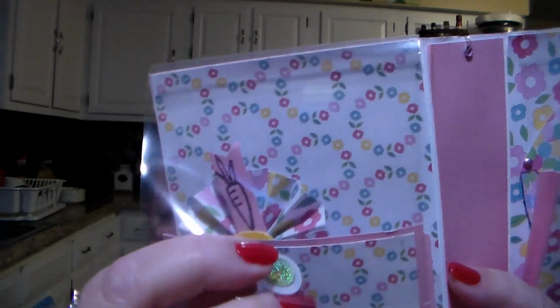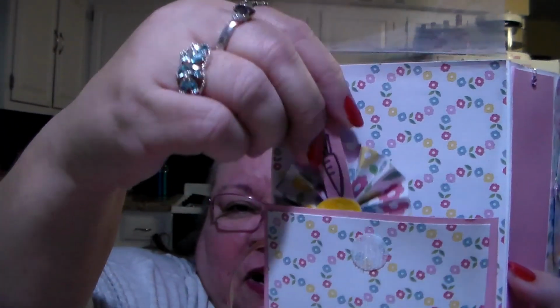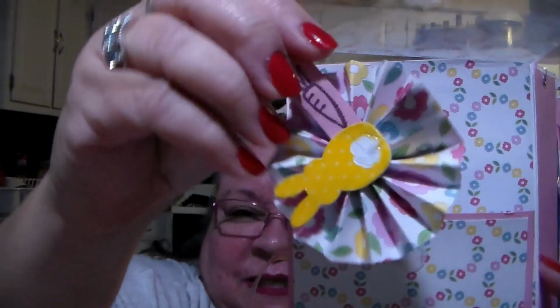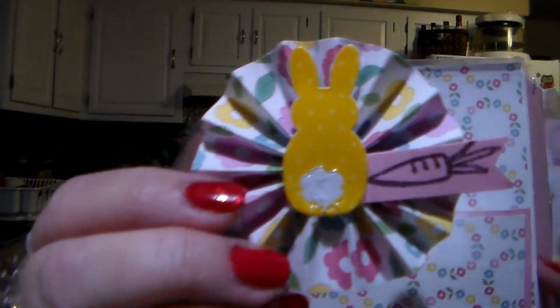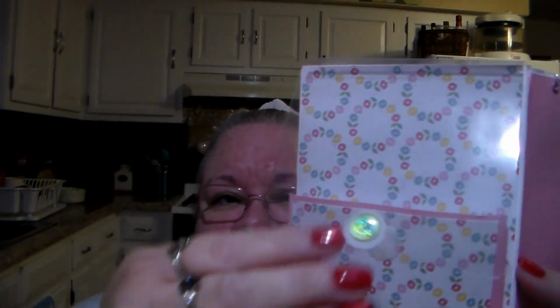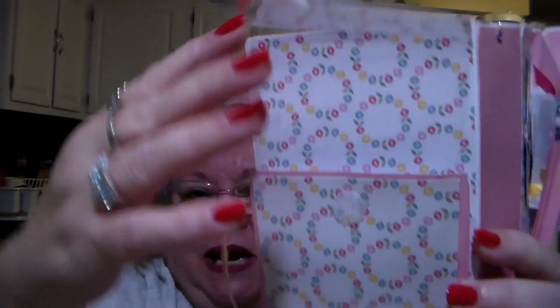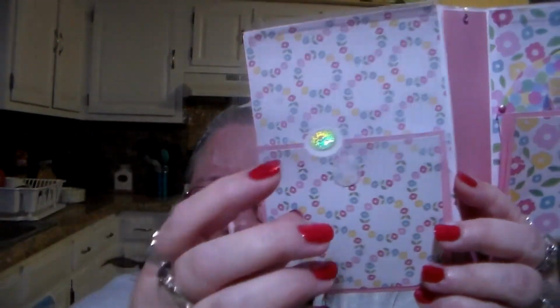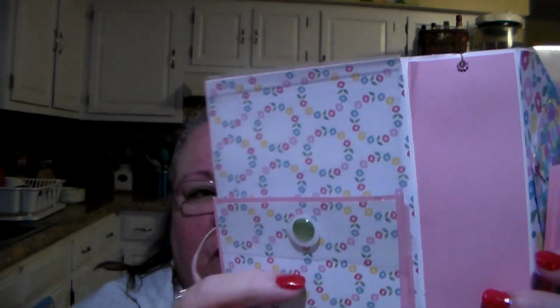It opens up. And then inside, she made me a couple of little rosettes. Let me show you here. There's one. And here's another one inside there. But she made these little pockets. Here's the other little rosette. But she made pockets, as you can see, and then a Velcro plastic cover. You put whatever you want in there.